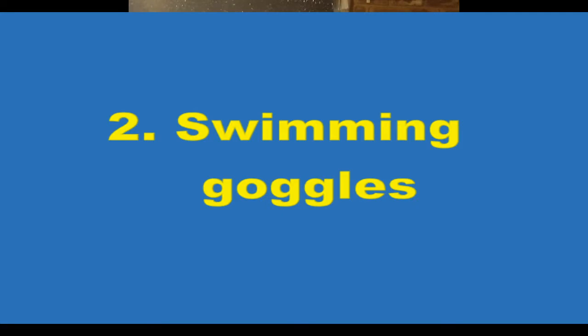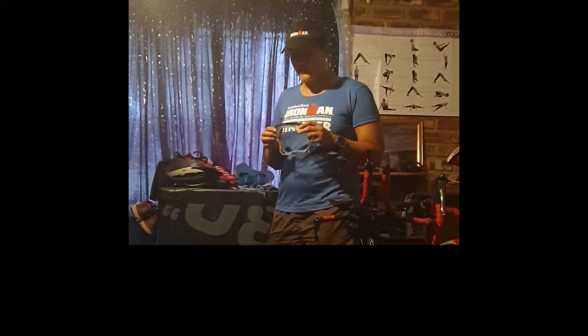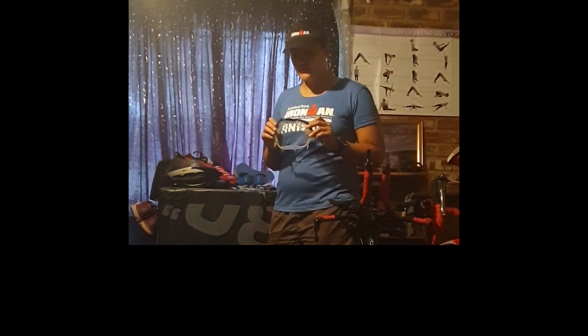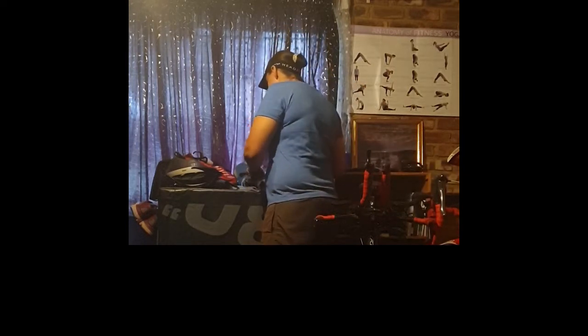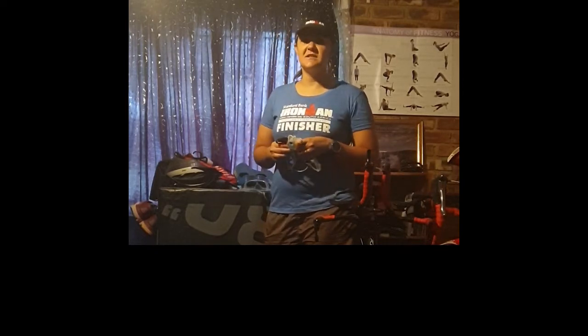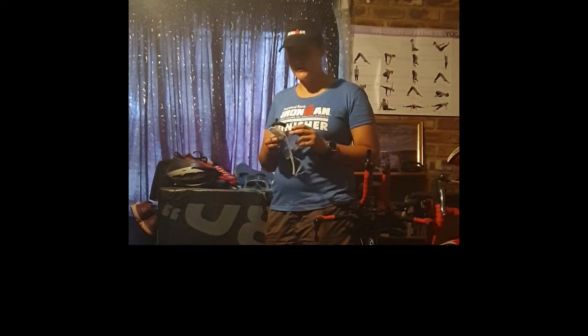Then the next thing, you would need some goggles. Now there's a couple of different swimming goggles out there. My preference is one that has a bit of a bigger lens, because when you do open water swimming you want to see a bit more and see the people around you. So I use one that has a bit bigger eye lens, but there's also regular ones out there. You guys can choose which one you like best, but I would suggest that you put them on before you buy them, as they might fit differently on your head.